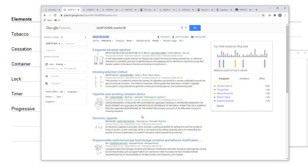I guess the real lesson here is don't think of yourself in the first phases as searching for patents so much as you're searching for subclasses. As soon as you find good subclasses, the whole thing becomes much, much easier.